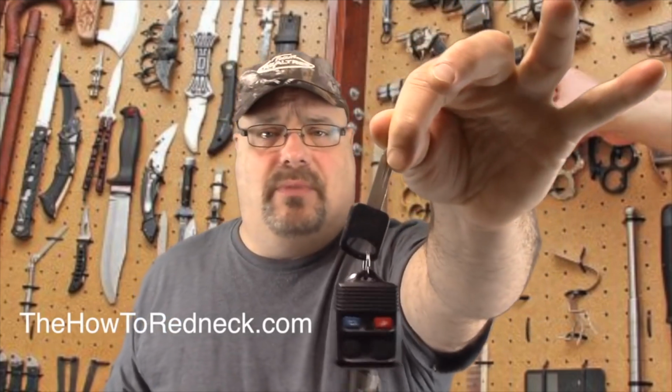No one's going to hunker down behind the car with the alarm going off. That'll scare somebody out there, give them a chance to get away if you're not comfortable. Here's how you make your key into a weapon. Take the biggest key on your chain. Usually it's going to be your car key.